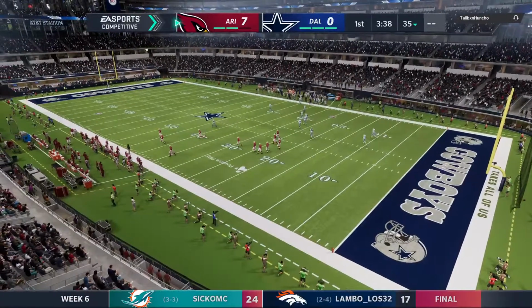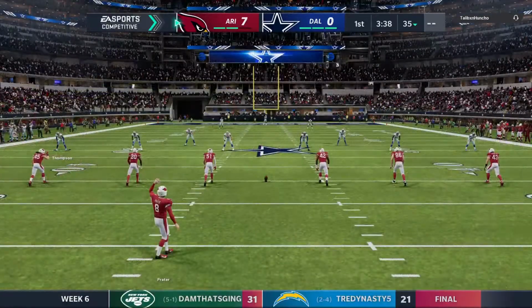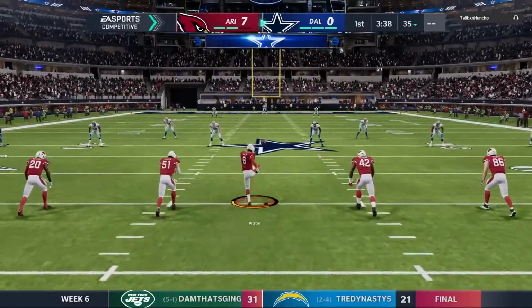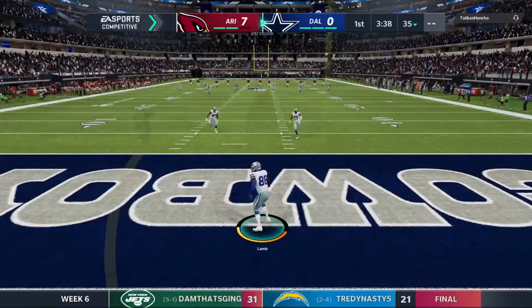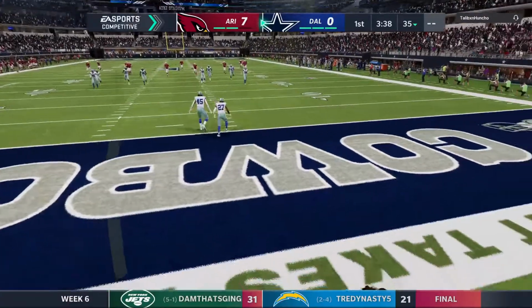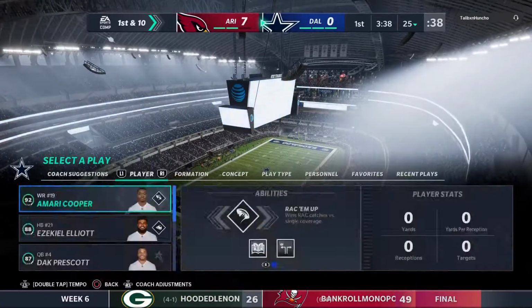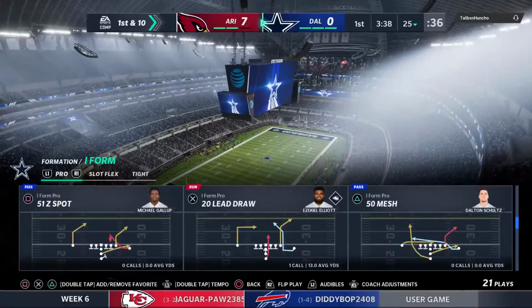Matt Prater set to kick off. After the touchdown, out is Prater to kick. And they will not get a chance to return this one as it's through the end zone for a touchback.